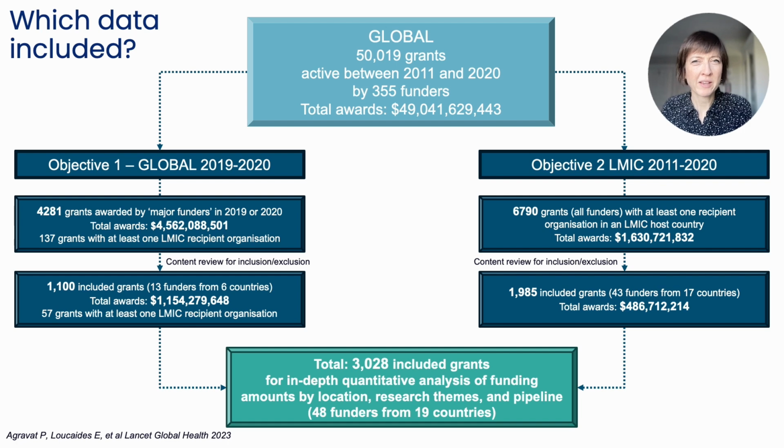This slide just summarizes our flow figure from the paper. As you can see, we reviewed over 10,000 grant titles and abstracts in detail. And in the end, we were left with just over 3,000 included grants for our in-depth analysis for both objectives.